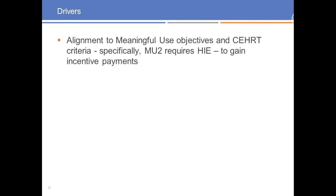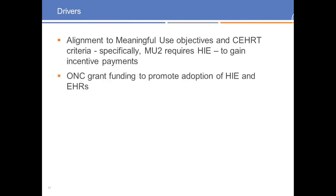Meaningful use 2 has big HIE requirements for some of the objectives, so that's a big driver out there. ONC grant funding to promote adoption of HIE and EHRs. A lot of grant funding over the last couple of years, the RECs, the state HIE program, and then the Beacon communities were certainly big pots of money that motivated a lot of activity in the market.